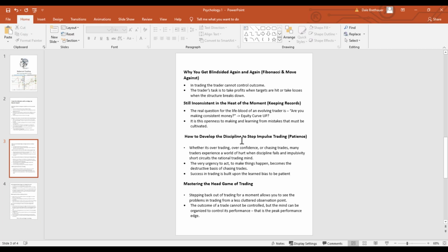How to develop the discipline to stop impulse trading? Well, that's patience, and that's another hard one. That's another hard one. People have a need for action.